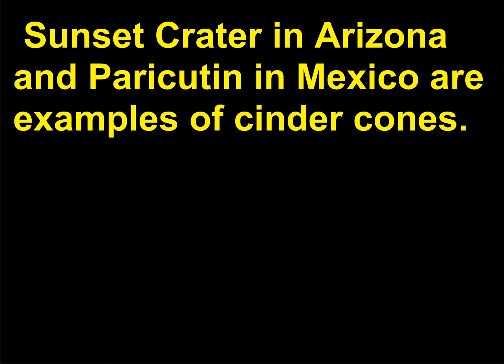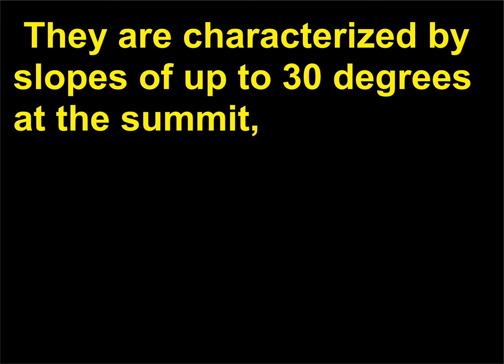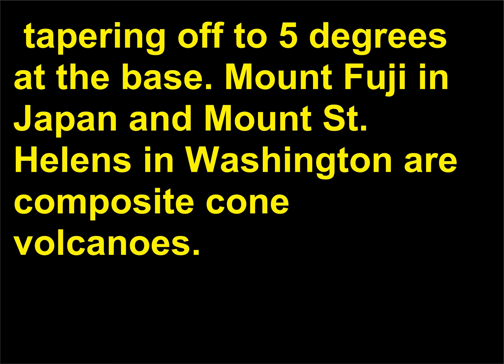Composite cones are made of alternating layers of lava and ash. They are characterized by slopes of up to 30 degrees at the summit, tapering off to 5 degrees at the base. Mount Fuji in Japan and Mount St. Helens in Washington are composite cone volcanoes.